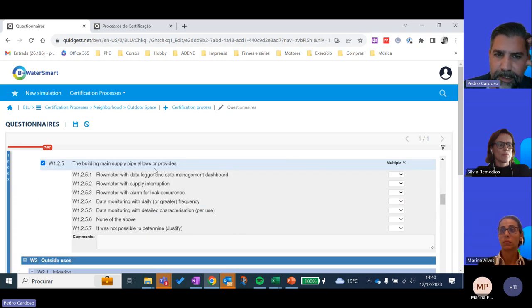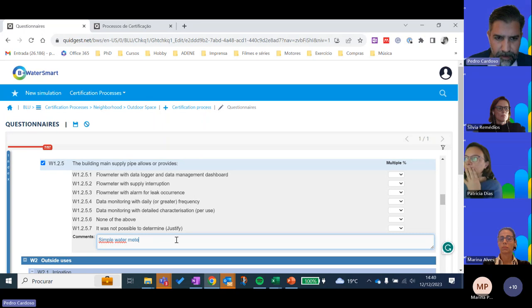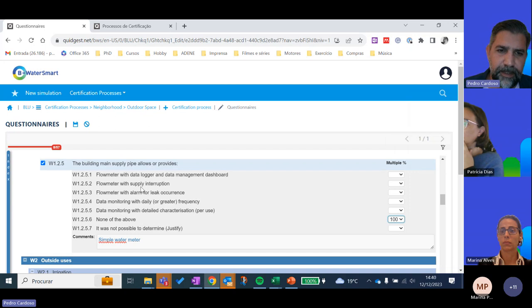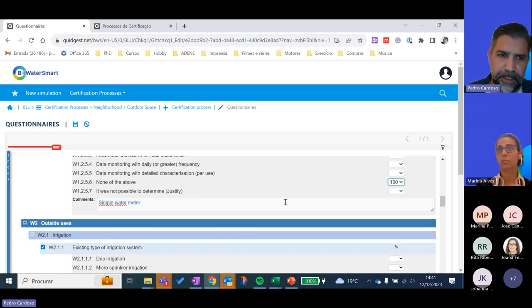In terms of the water meter of the building, it's just a simple water meter, so we can input this remark here. And we select none of the above because the other options are for water meters that have some kind of intelligent or technologically associated features, like a logger or data management dashboard, a supply interruption alarm, or leak occurrences. So in this case, we have just a simple water meter.